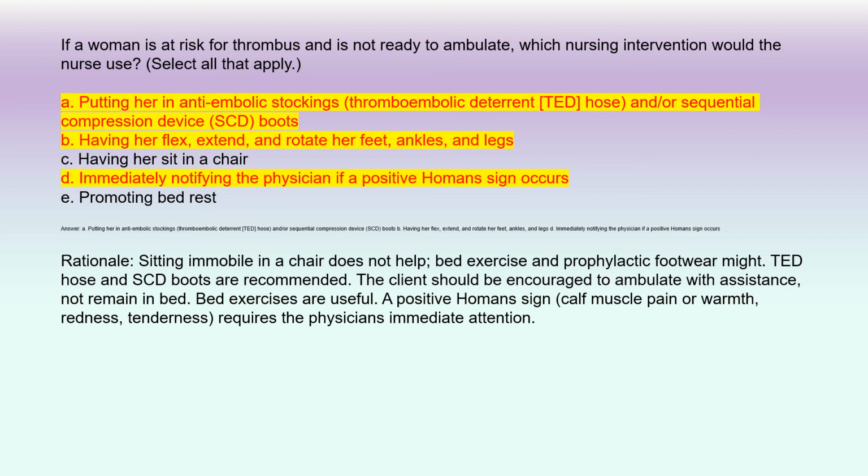Rationale. Sitting immobile in a chair does not help. Bed exercise and prophylactic footwear might. TED hose and SCD boots are recommended. The client should be encouraged to ambulate with assistance, not remain in bed. Bed exercises are useful. A positive Hohmann sign, calf muscle pain or warmth, redness, tenderness requires the physician's immediate attention.